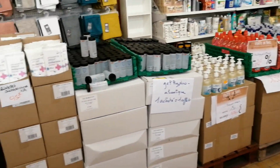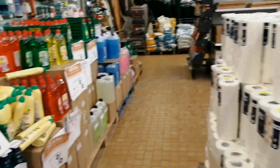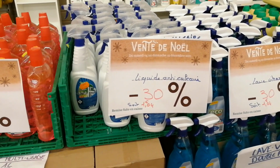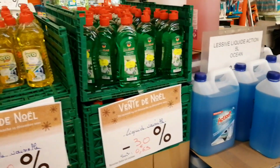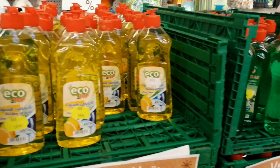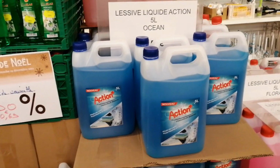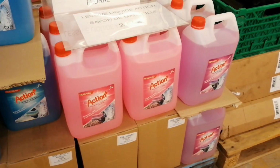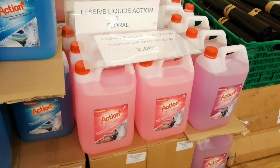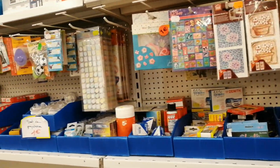Oh, they've got toiletries and cleaning products as well. Washing liquids, 99p. Oh, this is actual washing liquid. It's very cheap. Oh, don't know where to go next. Papers, files.